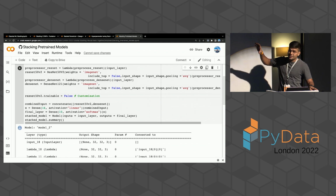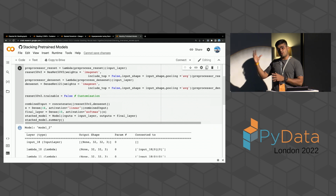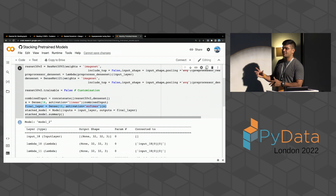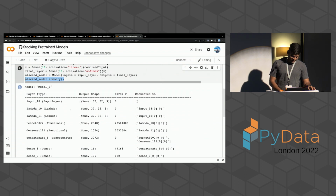So I can actually use a pre-trained model, not further train it, except just include the last layer, which is specific to ImageNet, and then concatenate them with the models that I have made. So I can actually use the powers of the ImageNet large data set, as well as use it for my particular use case by concatenation. The idea again is pretty simple. The concatenate layer, functional API of TensorFlow to get access to the combined input. Finally, building a layer of my own. I made it 10 nodes considering the MNIST data set. You can choose the number of nodes in the final layer depending on what your output is. And finally, I create the model and I look at the model summary.